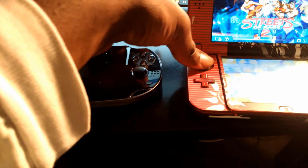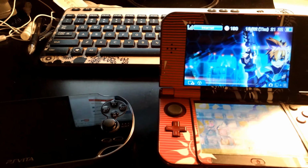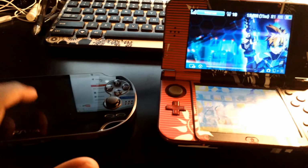So, I like the slide pad to me. It feels way better. My thumb rests in it and does so good in that regard. Now, next thing will be the battery life.